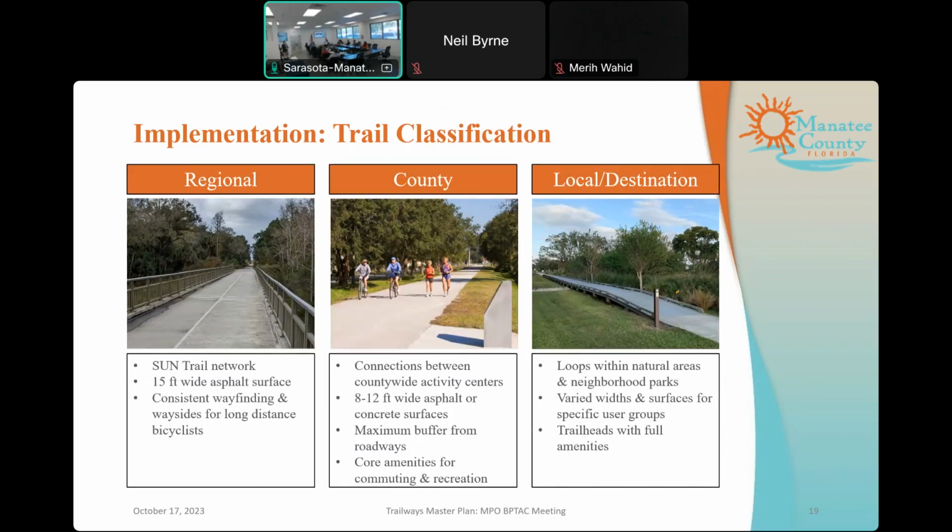So of course, in the trail classifications, for our purposes, we split the trail classifications into a regional corridor, county connectors, or a local loop or a destination trail, something that people would just go to for a one-off trip versus regional connector. And each of these trailway segments fall somewhere along the sliding spectrum that is these trail classifications.